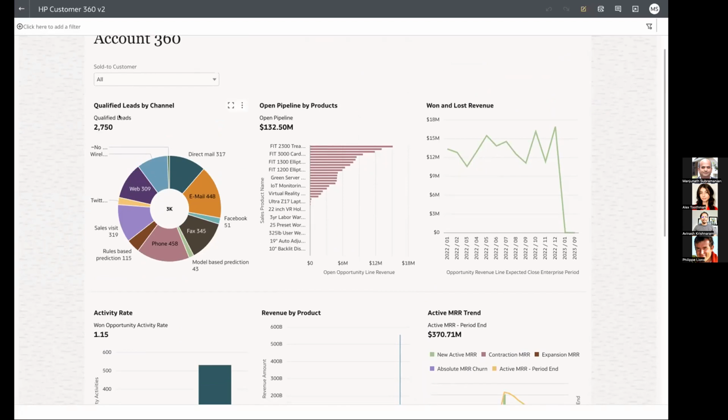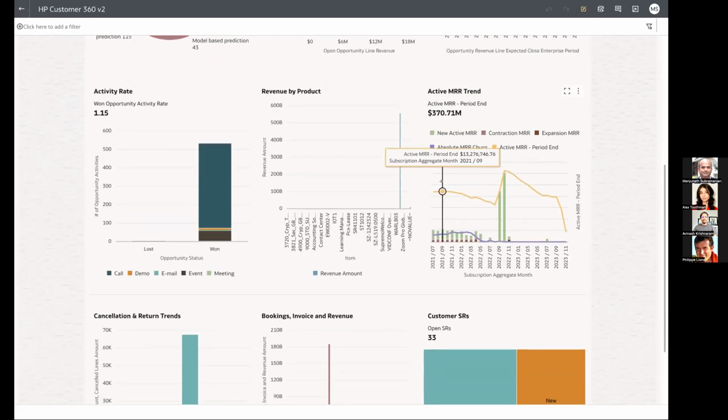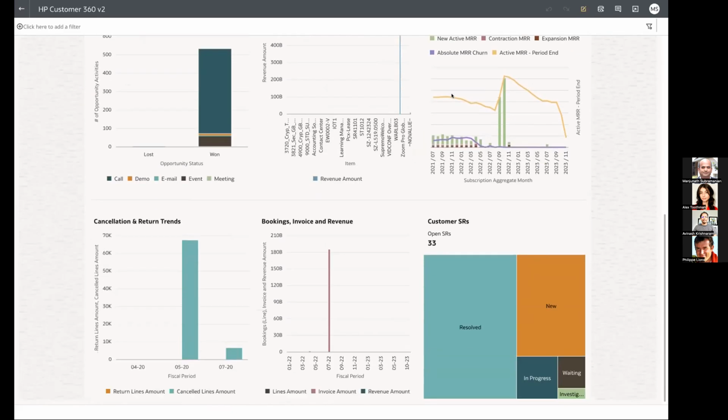So, for example, this is coming from sales, but then the lead is coming from marketing. This is coming from Sales Cloud. This is coming from Sales Cloud. This is coming from your ERP. This is coming from your subscription management. This is coming from your service. Again, your ERP, and then this is coming from supply chain, right?